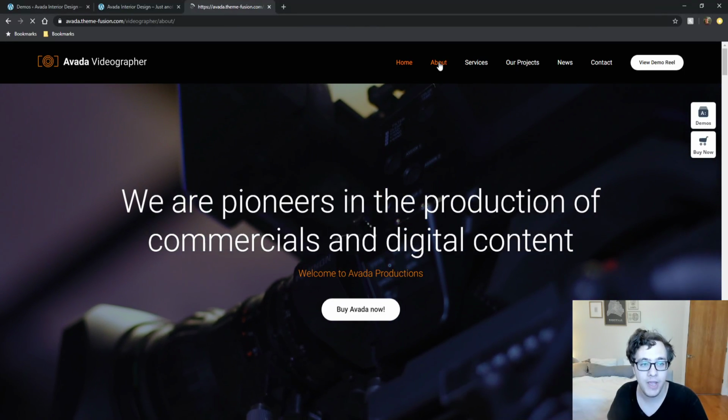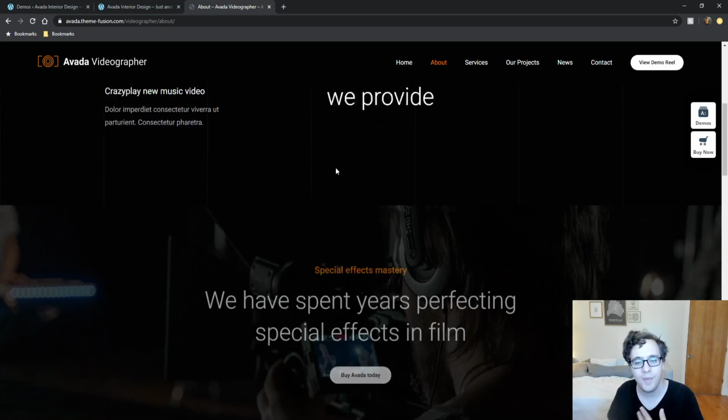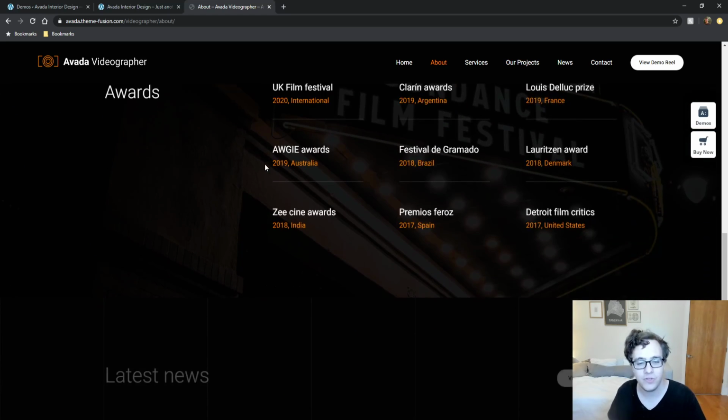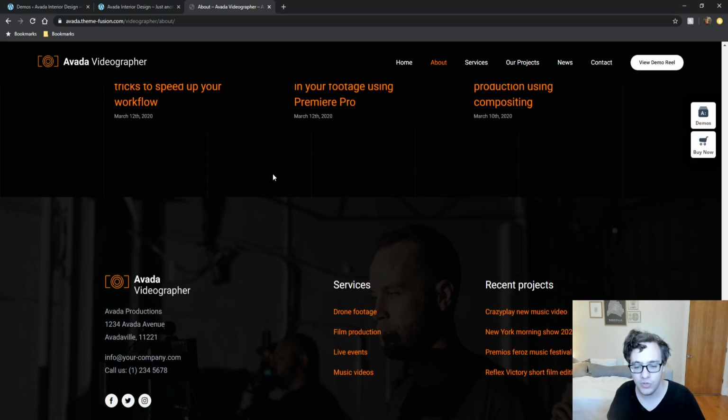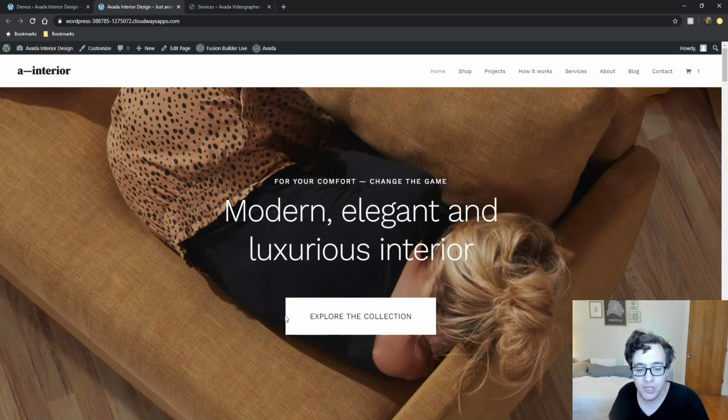You have an about page, which is very important. All of the quintessential pages for your business are pretty much pre-built. You just swap out the images and the text for what fits your specific business, and anything you don't need, you can delete. And the demos really give you that jump start.